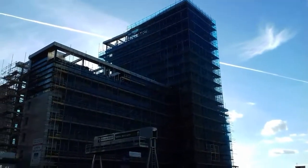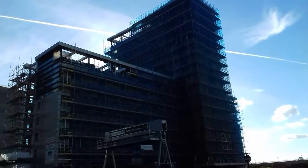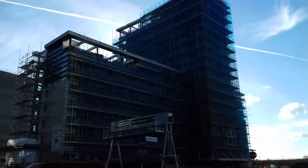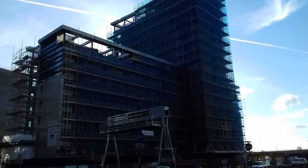Originally, back in the 1980s, it was the old British Telecom regional offices. And the post office took it over, and they refurbished it, I believe about 2009, something like that, into modern offices. Now they're stripping it completely back to the bare bones, converting it into apartments.